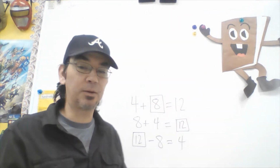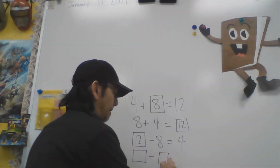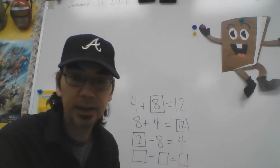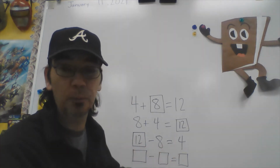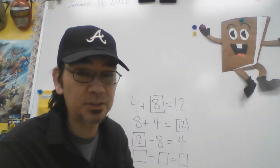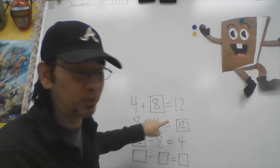Now finally, we'll be given a problem like this. 3 empty squares. What do we do here? Well, we're going to plug in these numbers, 12, 8, and 4. Remember, when we're doing a subtraction problem, you want to start with the biggest number that you have. And the biggest number that we have is 12.